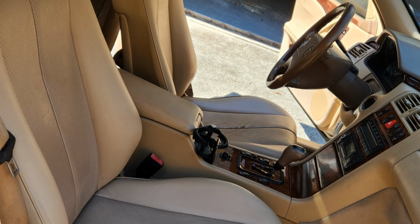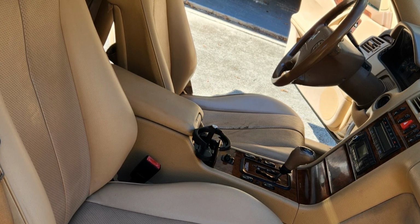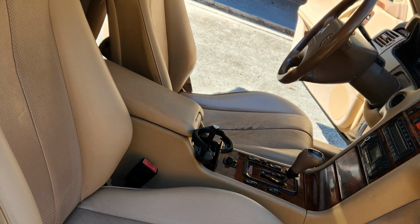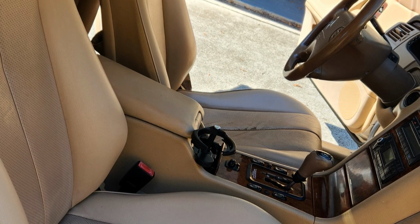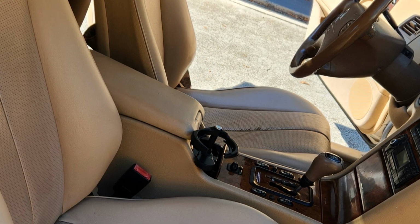The cup holder in the center console is an interesting gadget. It pops up and reveals a second cup holder, but mine's broken. It actually broke while cleaning this car for the auction. And it does function. It's very flimsy and frequently would break. So it wasn't really that useful, but it was somewhat useful.